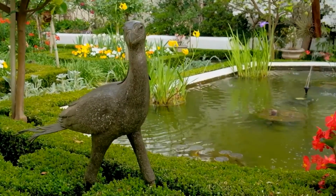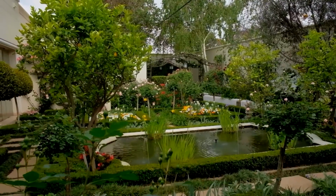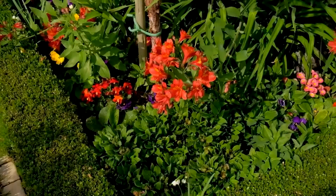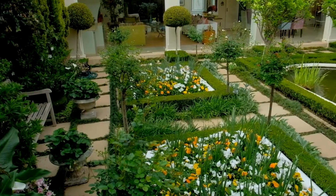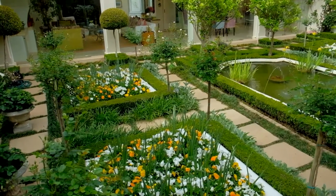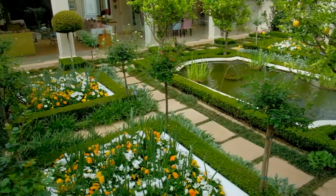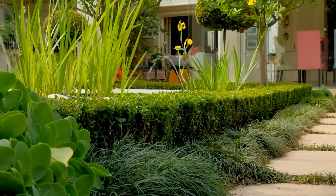Not one to stick to rules, the owner of this Johannesburg North garden saw no reason why he couldn't combine rigid form with vibrant colour. The results of his transformation of a near derelict garden prove that he was spot on. Apart from aiming to have his garden reflect his personality, he also implemented the outside-in and inside-out approach.